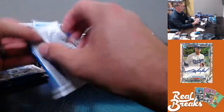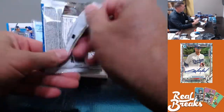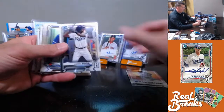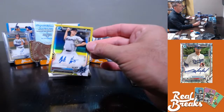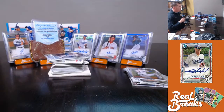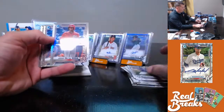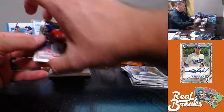Box 9. We got a little Kyle Hurt at a 75 for the Fish. Canary yellow, I believe, is the term. You go, John. De La Rosa. He was a big guy last year in this refractor. De La Rosa base.